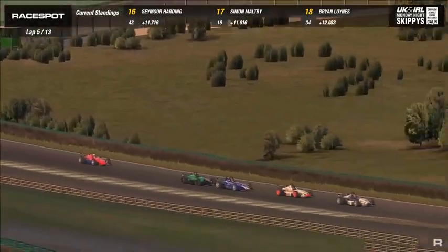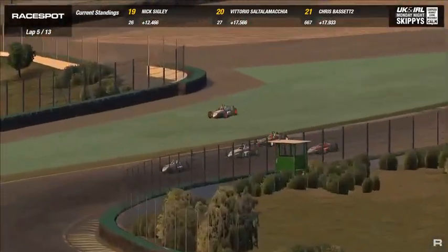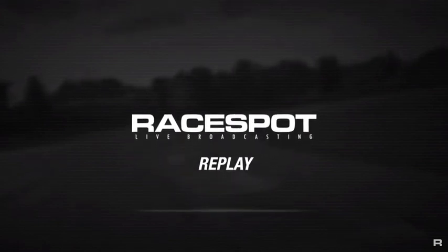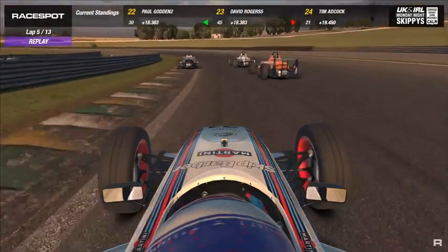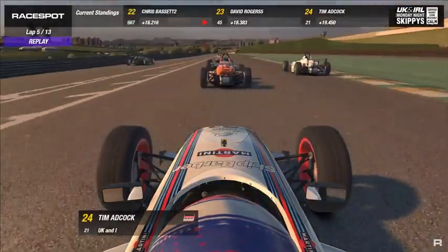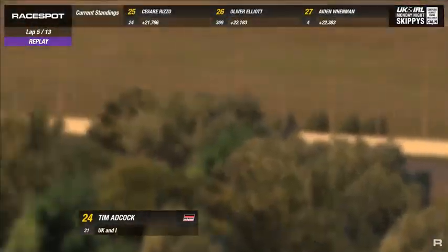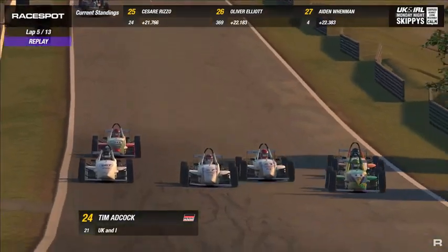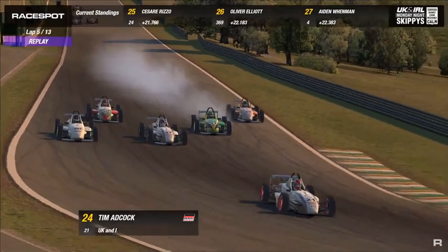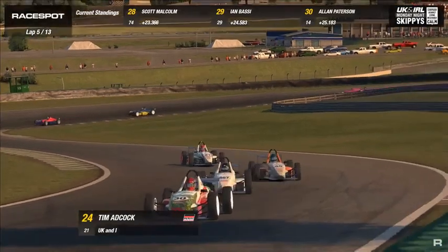Oh, wow! Did you see Adcock go through the middle of that one? I don't quite know what to make of that one, Connery, because Tim Adcock shot the gap somewhat. Speechless, and quite rightly so there, Rachel. That was a very overly optimistic move, one of the most optimistic moves I've seen. Maybe his brake pedal somehow malfunctioned, because it didn't seem like he slowed down at all for that turn, making it four wide, coming down onto the end of the straight. Luckily, there was only a little bit of contact between the cars there, but that could have been much, much uglier than it was.